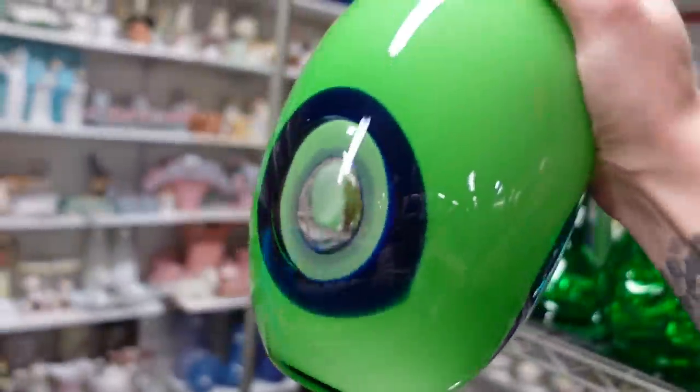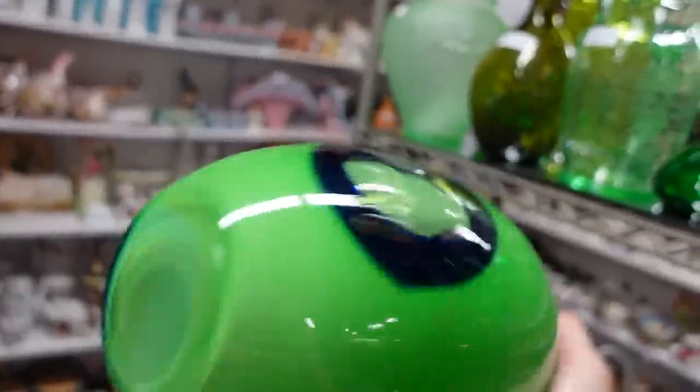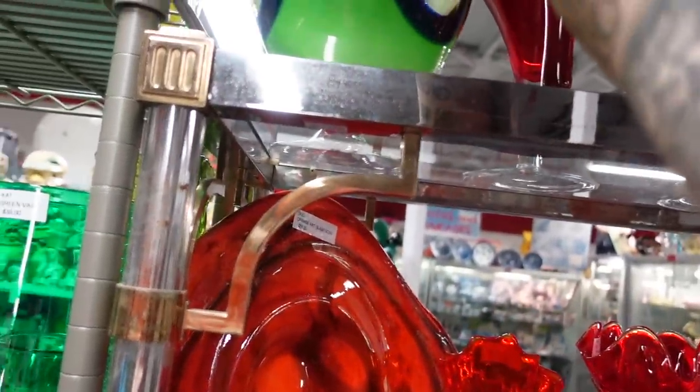All right, let's see. Oh no, it's weird. But it's like the bottom is making me question. Yeah, it's a little frosty. It's fun though, it's neat. I like it.